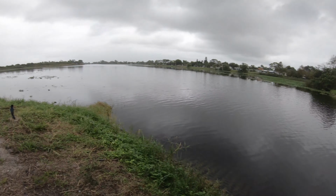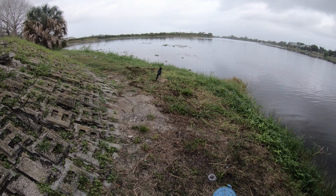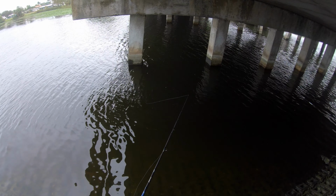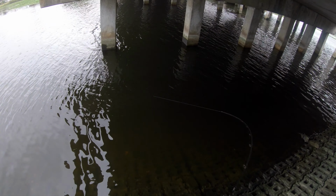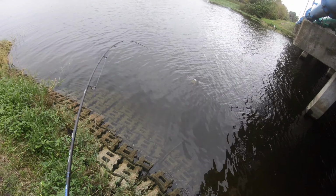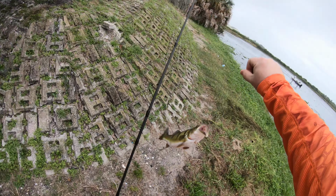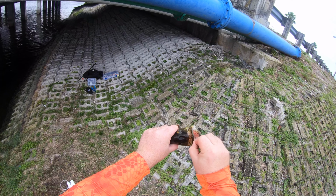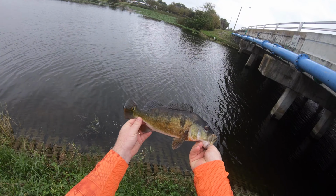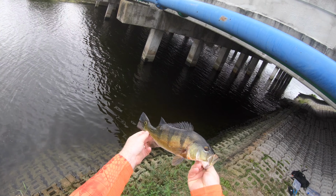Trying to steal my bait. So is this guy. Right there. Go. Go. Get out of here. There we go. That feels like a nice one. There we go. Beautiful peacock. Gonna end on a high note. Last peacock of the day. Beautiful little peacock bass. Right off that first pillar. Most of my fish come off that first pillar.